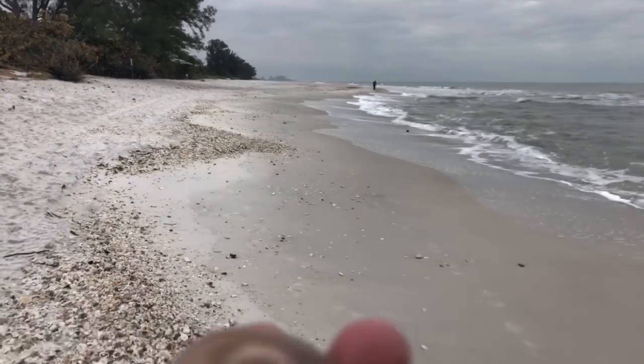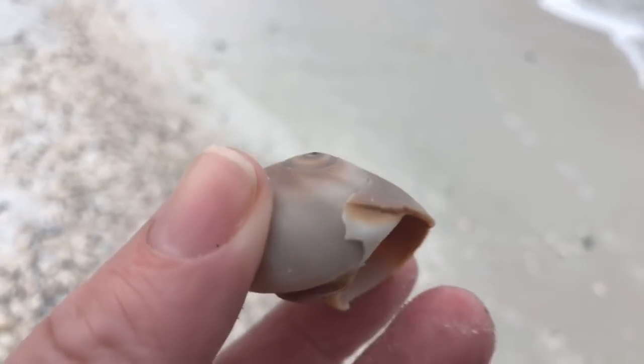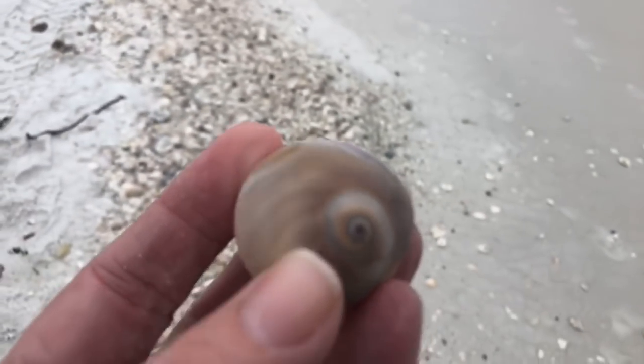Look at the size of this moon shell. She's sitting on this old pile of shells, sitting right on top of it.